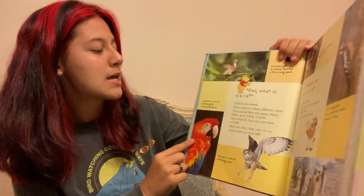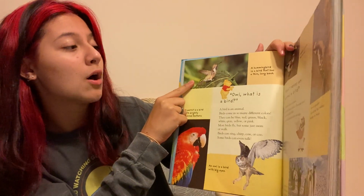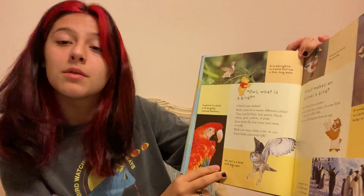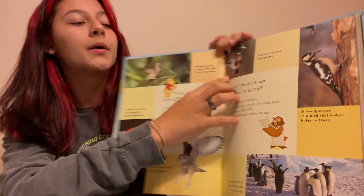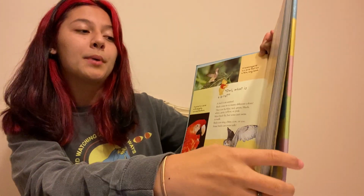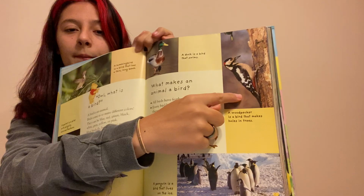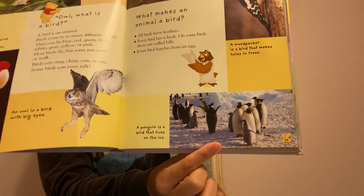A parrot is a bird with brightly colored feathers. A hummingbird is a bird that has a long, thin beak. An owl is a bird with big eyes. A duck is a bird that swims. That's a duck. A woodpecker is a bird that makes holes in trees. This is a woodpecker. And a penguin is a bird that lives on the ice. This is a penguin.